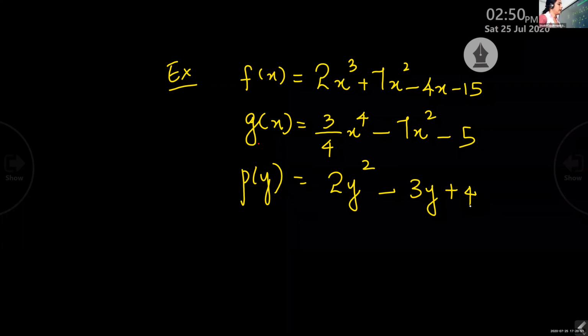Actually, in the second one, after x raised to 4, there should be one term, x raised to 3. It is missing, but no problem, you should write in the decreasing order of exponents. Okay, children, did you understand? The next term should be x cube, no? It is not there, but no problem. It should be in decreasing order, only that.